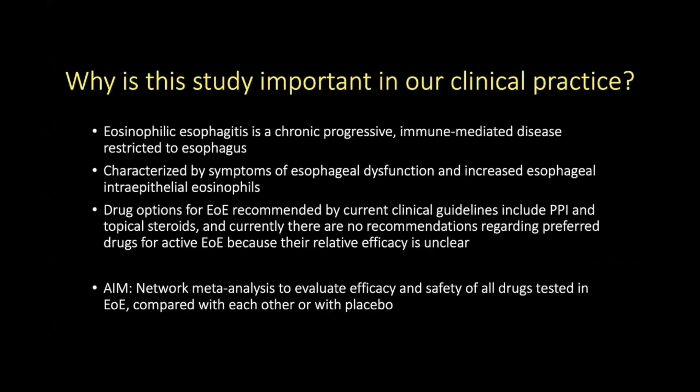Eosinophilic esophagitis is a chronic progressive immune-mediated disease that's restricted to the esophagus that can produce symptoms of esophageal dysfunction and increased esophageal intraepithelial eosinophils. Drug options for EoE recommended by current clinical guidelines include PPI and topical steroids, but currently there are no recommendations regarding preferred drugs for active EoE because their relative efficacy is unclear.